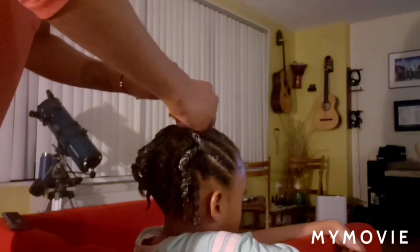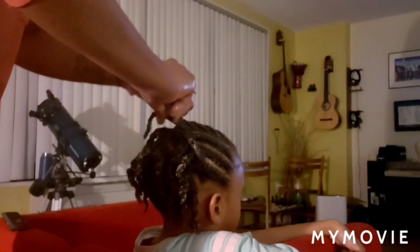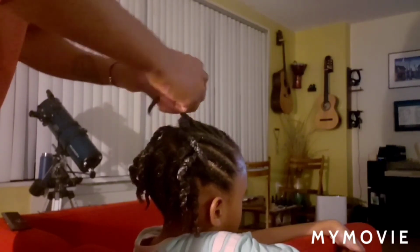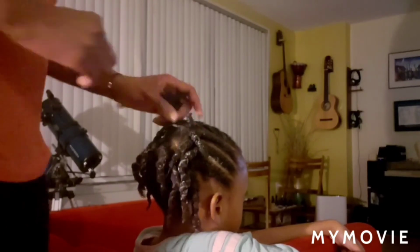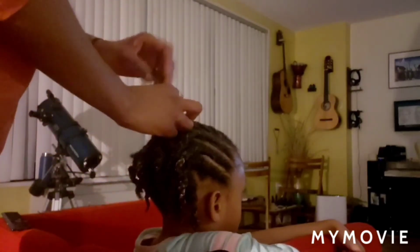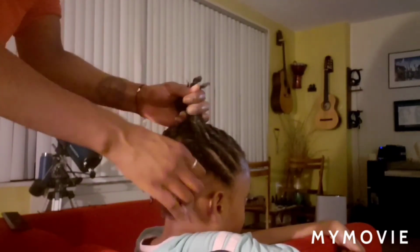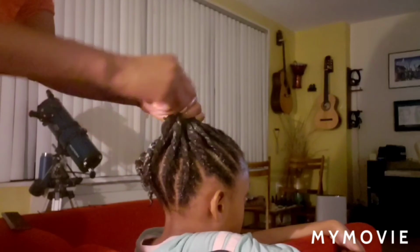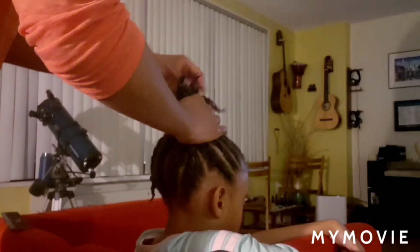After I do this, I'm going to put all of her hair in a curly puff, and then I'm going to untwist the twist that I put in there. Untwist the ends, if you say. And I don't use a rubber band, I use a hair tie, which is just ribbon, and I just tie the ends, which is much safer on the hair.